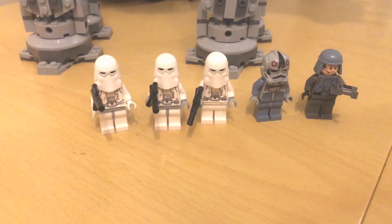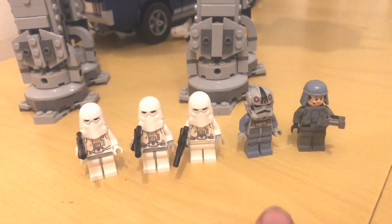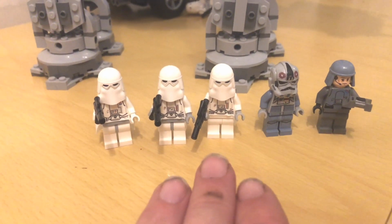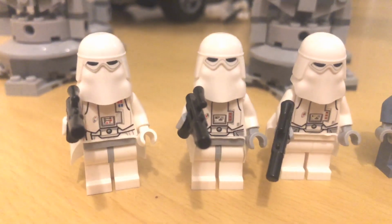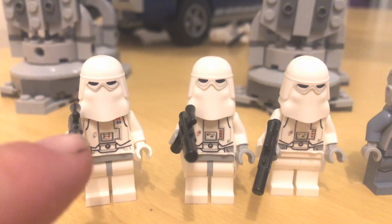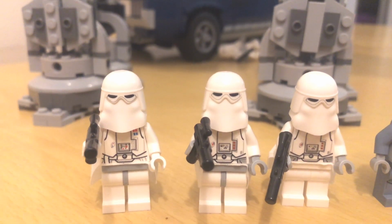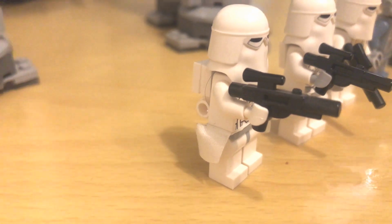So the 2014 version comes with, officially, General Veers, an AT-AT driver, a snowtrooper commander, and 2 regular snowtroopers. And again, very, very nice prints for the 2014 one. So there is your commander. You can tell because he's got his signets on there. So it's very well distinctive. And also comes with these lovely cloth bits on the side here as well.